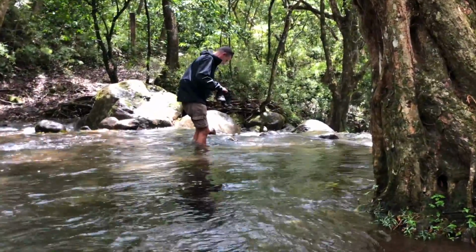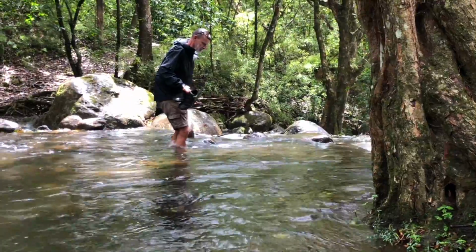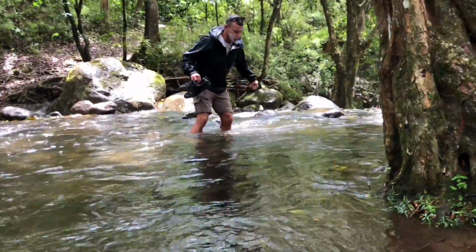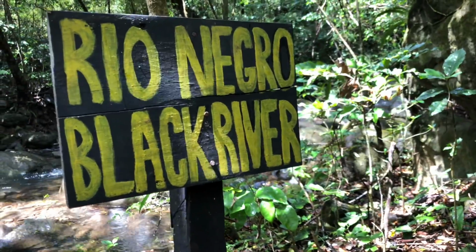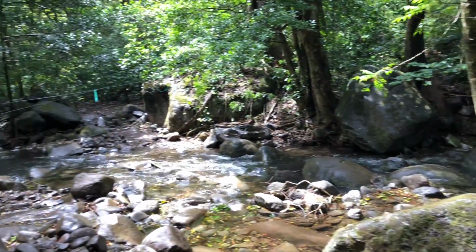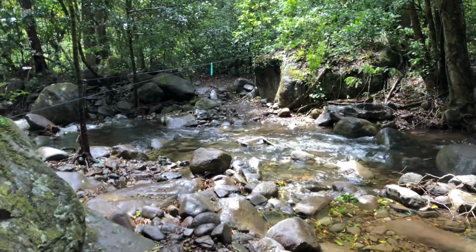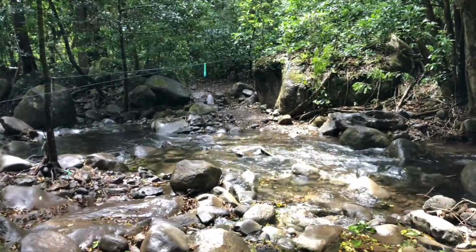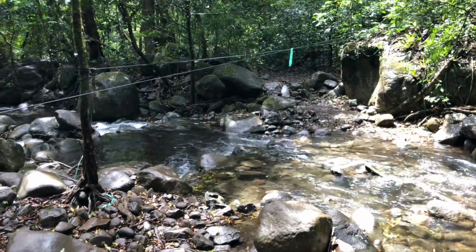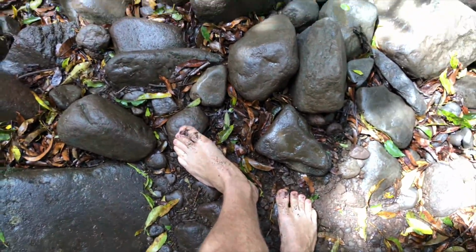So here is a river we have to cross. It reminds me of Lost City. So here's another river we have to cross. The rangers said it's only 2 rivers, but I would say this is already number 4. After the last river we just didn't put our shoes on anymore and just walked barefoot.